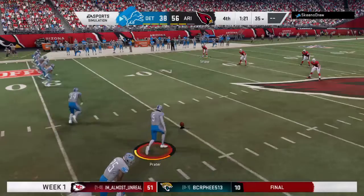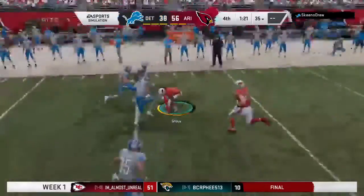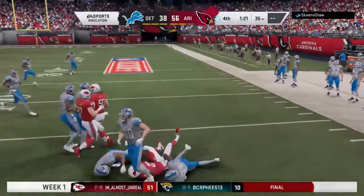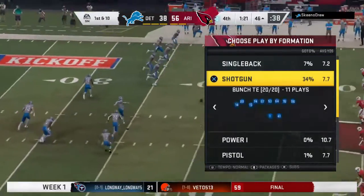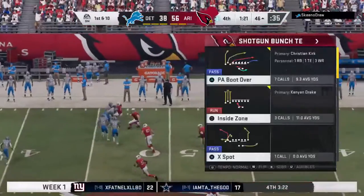So it would no doubt be a miracle comeback from here, but let's see what they can do starting with the onside kick. And the Cardinals hands team able to secure the football. Now they're down big here in the fourth. They had to try the onside kick. Can't fault them for the effort at least. No, you can't at all.